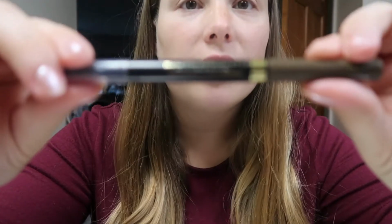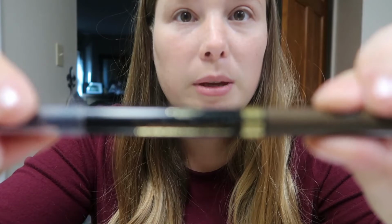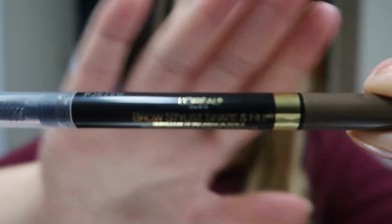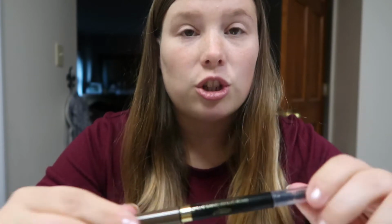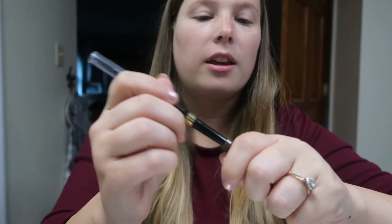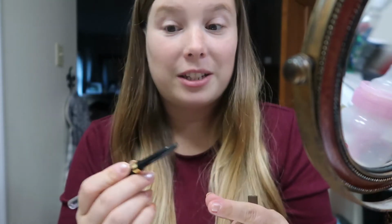But since that is all pretty much dried up, this is my second choice, and sometimes it even works better than the Benefit for me because it doesn't look like it's going to flake. But sometimes I really need help getting a full looking brow because my eyebrows are pretty light and patchy. So when I feel like I really need something that's going to fill them in nicely, I go for this cream pencil. It's by L'Oreal, the Brow Stylist Shape and Fill, in the shade Brunette. You have this angled cream tip here, and then on the other end you can use it to shape and fill and blend it a little bit. I'm going to use this one today because my other one's dried up.